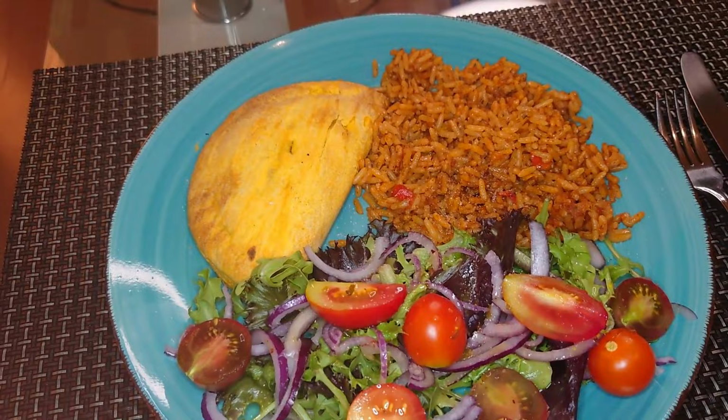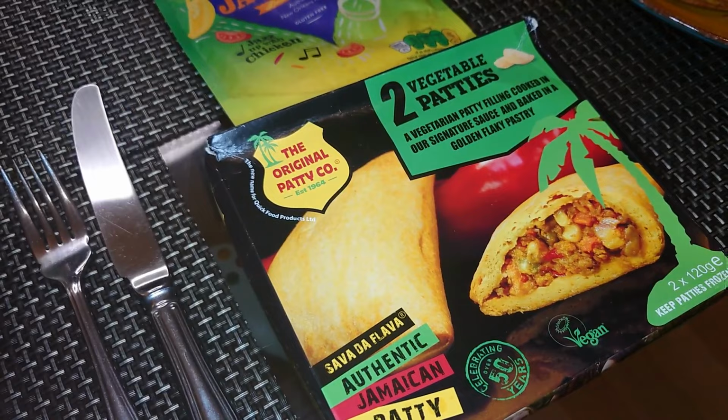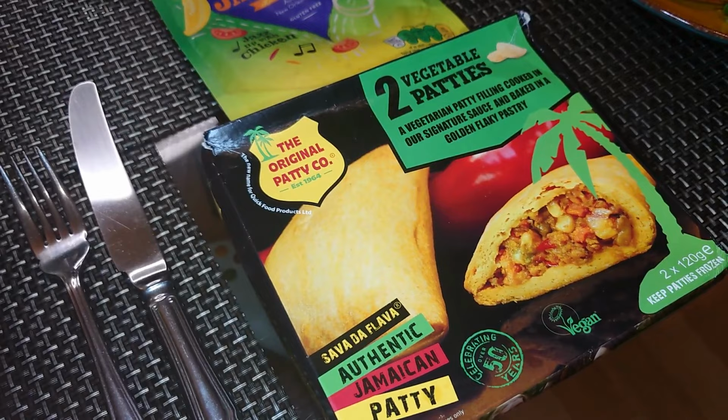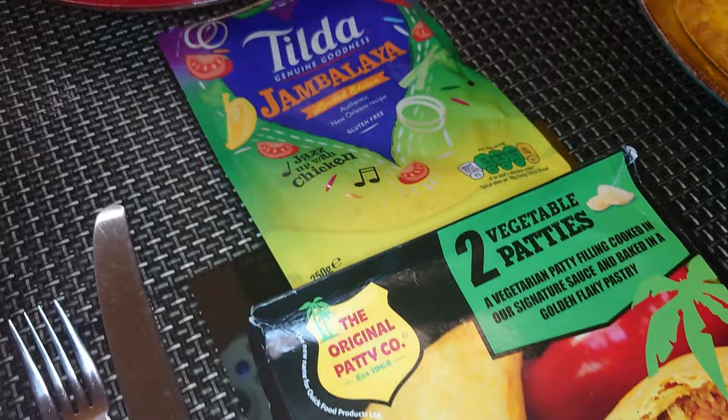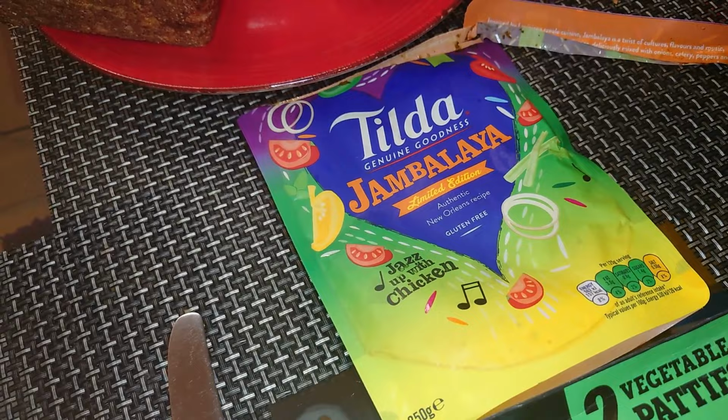I thought I'd show you the packaging. Right, these vegetable patties, if you've never had them before, they do a spicy vegetable patty as well. They're bloody gorgeous. I think we got them for £1. I know that we got them from Farm Foods. We're having it with this rice, Tilda Jambalaya, which I believe I got from Heron for 39p weeks and weeks and weeks ago.